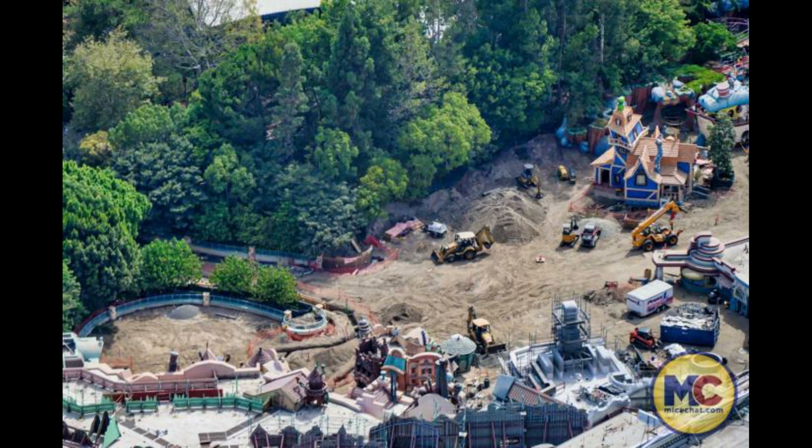So here we go, starting on the left side of Toontown. A lot of the same stuff we saw last time, still a big giant dirt pit. Probably digging up utilities, replacing utilities, and you can see the fountain is completely gone. But Roger Rabbit is still there, that ride is not being touched. But you can see in the center of the photo, center bottom, the El Capitan facade is just about done.